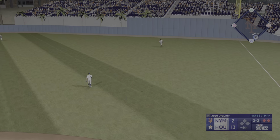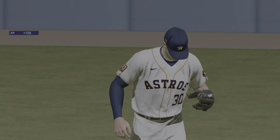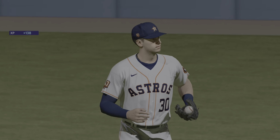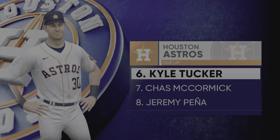Rips that one to right. Racing, makes the catch. And that'll do it. Six-seven-eight-two in the bottom of the sixth. Astros lead it 13-2.